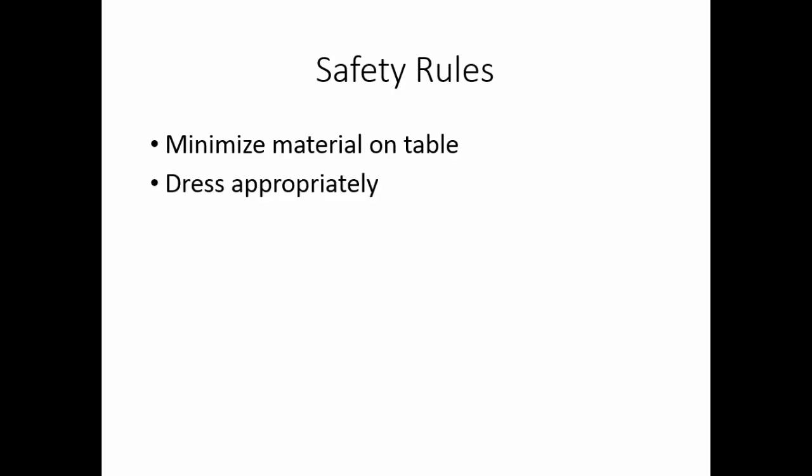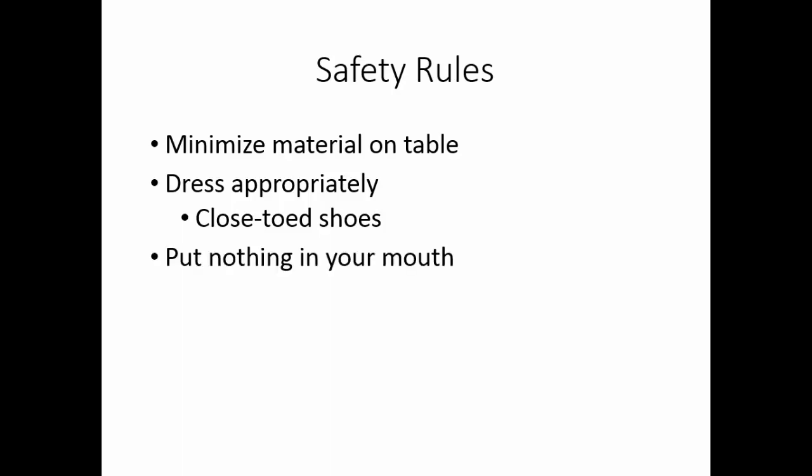Dress appropriately. Primarily, this means wearing closed-toed shoes, but any other clothing you wear should fit you well and not be falling off so that you have to constantly keep tugging at it. And you need to keep as much skin covered as possible so that you have less possibility of coming into contact with chemicals. It is important that you put nothing in your mouth when you're in laboratory. So there's going to be no eating or drinking. You don't need to put on chapstick. You really don't need to be chewing gum.